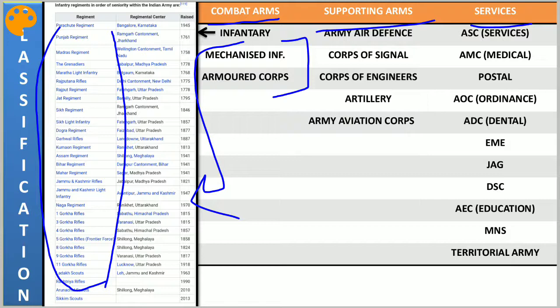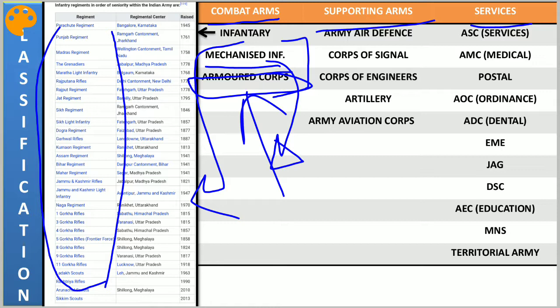And next is mechanized infantry. So these are the people who fight on their tanks. Okay, टैंक वाली सेना बोलते हैं इसको. Armored, all the things related to ammunition, गोला बारूद से related जो भी काम होगा, that will be taken into consideration by this armored corps. So this is about the combat arm.